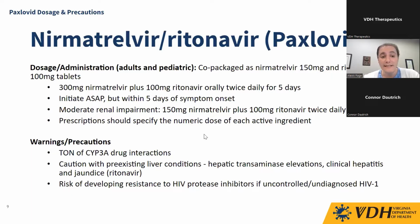If somebody does have moderate renal impairment, the dose of nirmatrelvir is cut in half. So that means the nirmatrelvir dose is 150 milligrams with 100 milligrams of ritonavir twice daily for 5 days. How do you know if somebody has renal impairment? Or what does that mean?